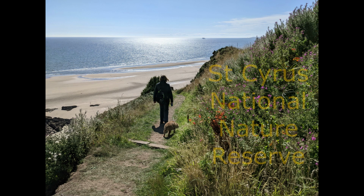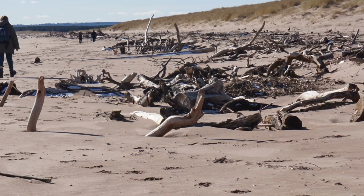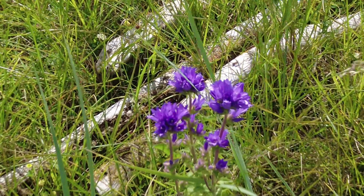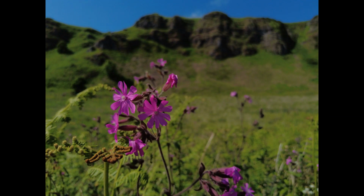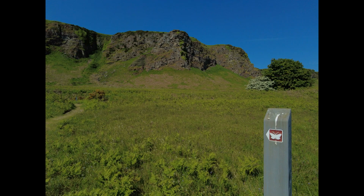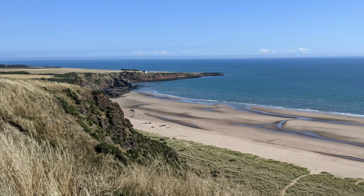Well, hello. Today we're taking a look at the St Cyrus National Nature Reserve in Aberdeenshire on the east coast of Scotland. It's an all-season kind of visit here, and though a National Nature Reserve, I honestly think that the majority of visitors go because it's got a beautiful beach. Dog-owning families probably outnumber serious botanists.